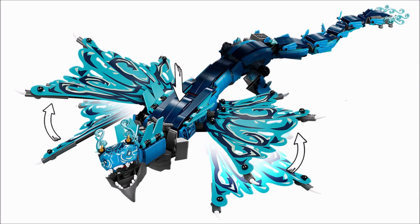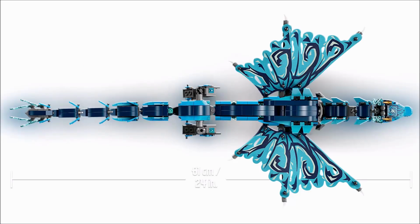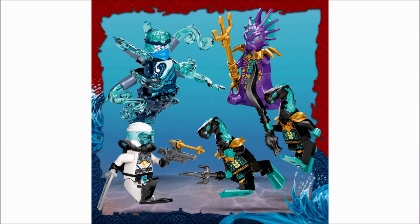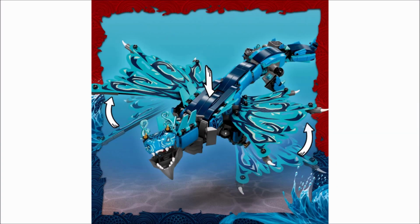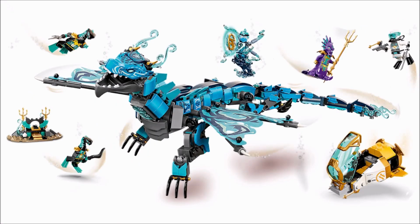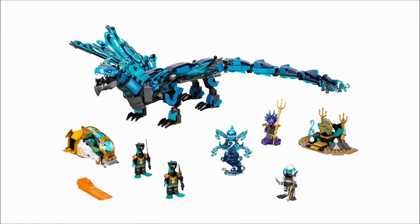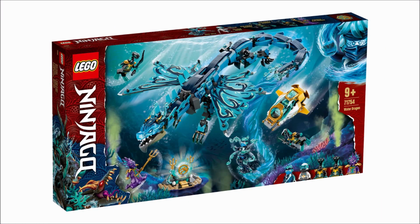So many great elements here, just a fantastic build with so many great sort of play features going on as well, so I can really appreciate that. A very long length span as well of the actual dragon, so it really feels like you're getting a very hefty build right here, so I do appreciate that as well. But yeah, it's got to be one of my favorite dragons. I really have to get around to ranking all of the Ninjago dragon builds, because this one is definitely going to end up near the top.